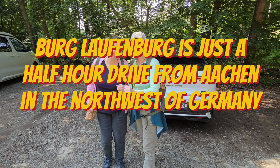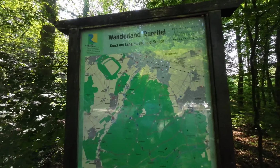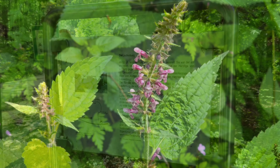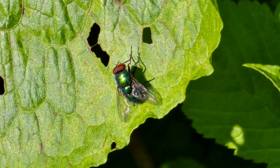Welcome back, everyone. So, we had a beautiful time in Germany and Europe on our recent holiday, and this is a 12th century castle in the middle of a forest. It's now privately owned, and of course you can hop onto Wikipedia and check out all the information about it. But join us as we go for a lovely walk.